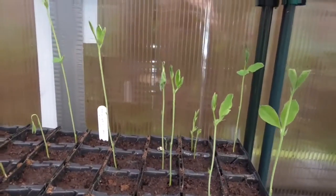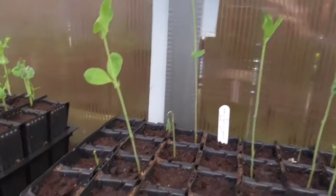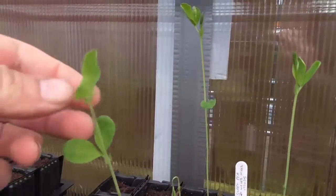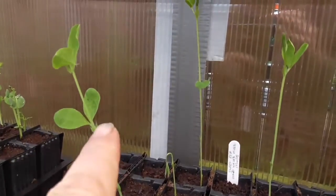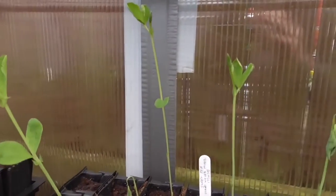The sweet peas, not too bad. As I say, once they get 2 leaves, you get the growing tip, and you just take the tip off, and hopefully they'll shoot out from the 2 growing points now and give you a bushier plant.